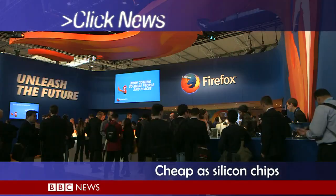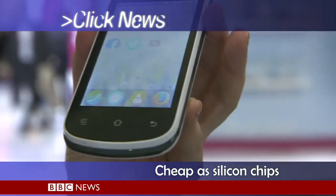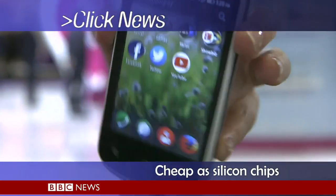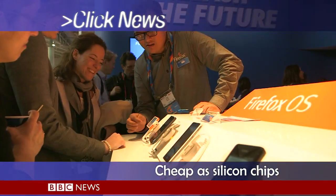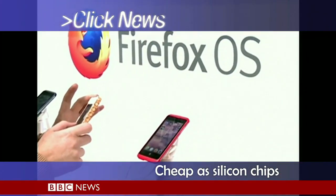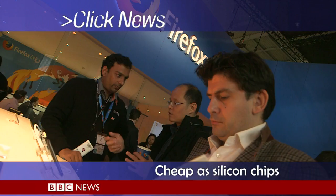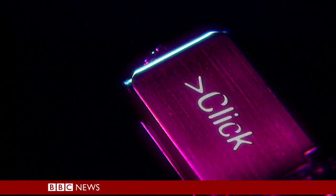And back at MWC, Mozilla, the company behind the Firefox operating system, has showed off a prototype super cheap smartphone which could sell for just $25. Designed for the developing world, the phone uses the Firefox OS, has a touch screen, a 1 GHz processor and a 2 megapixel camera. Not blistering specs, admittedly, but what do you expect for the price? It's expected to launch later this year. And Firefox isn't the only smartphone outfit that's targeting the developing world. Here's LJ Rich with news from Nokia.